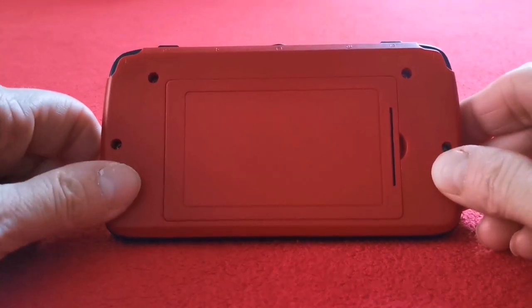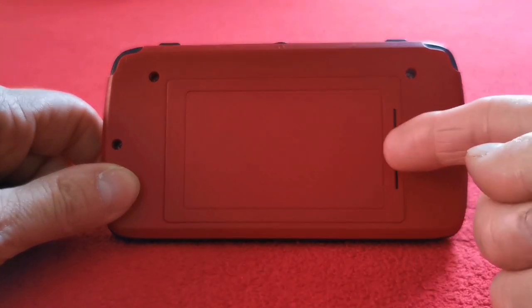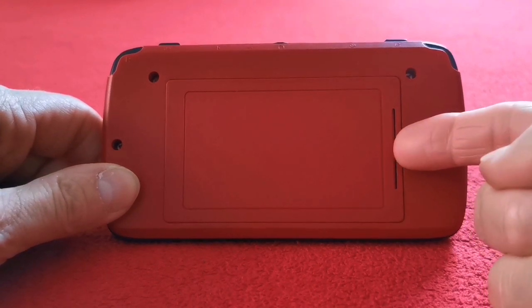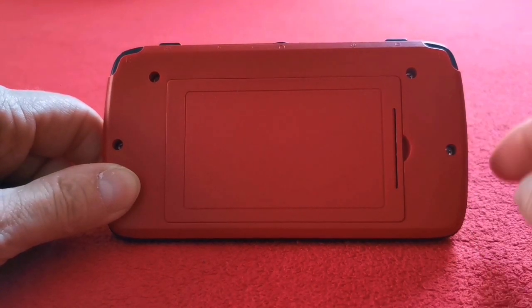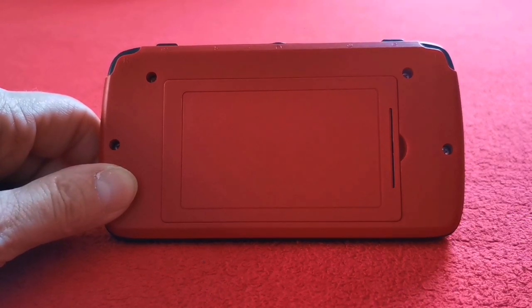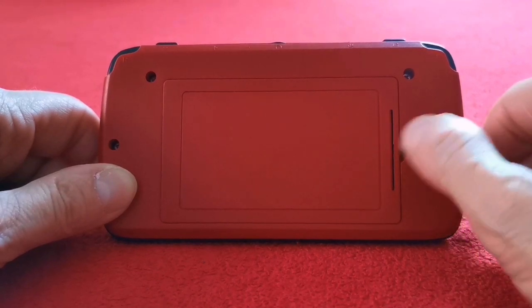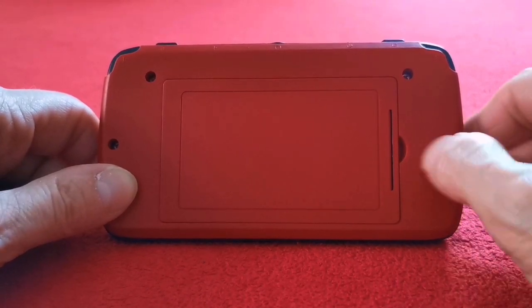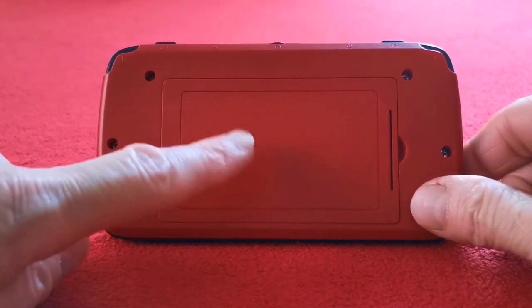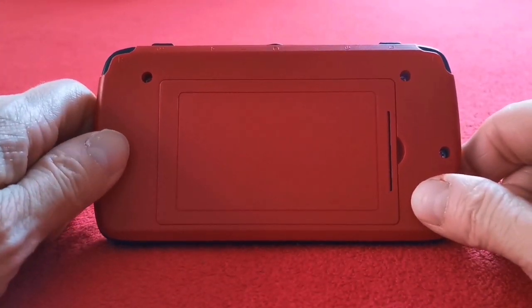Yeah, it's a bit of an odd choice of theirs to have this kind of battery cover where you're basically going to force that down to get it up, if you know what I mean. If you know, trouble getting it up. But yeah, very odd choice, but I'd rather see that than a flipping screw. And the one good thing about this is it's not a built-in battery, guys.